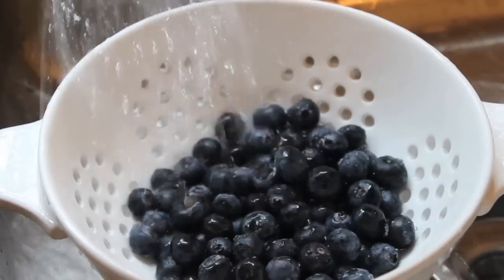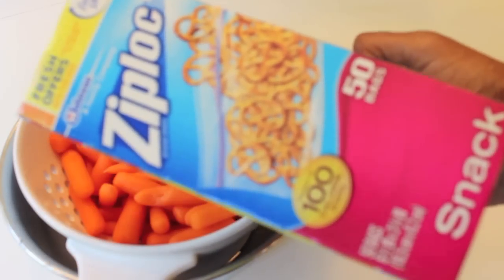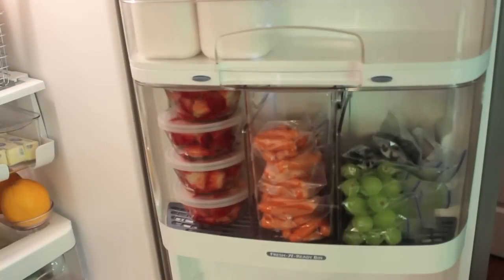Everything else, as far as the grapes and carrots and the blueberries, I simply put them in these snack Ziploc bags because this works great for us, and it makes the perfect serving size. And again, we can just come here to the refrigerator, grab it when we want a snack, and go.